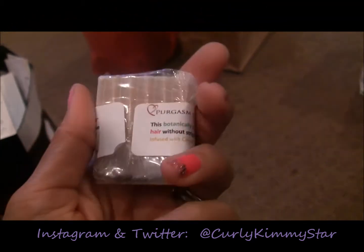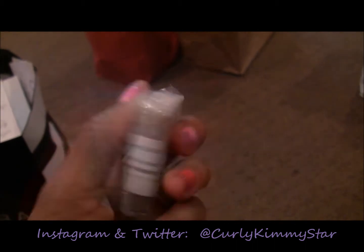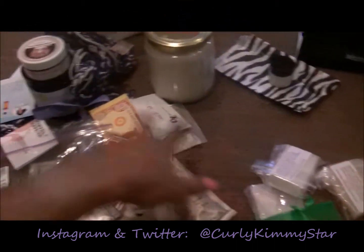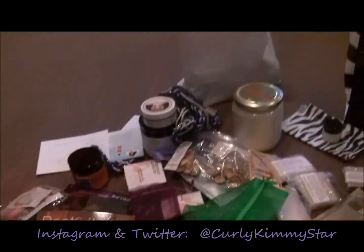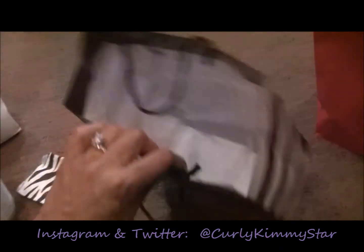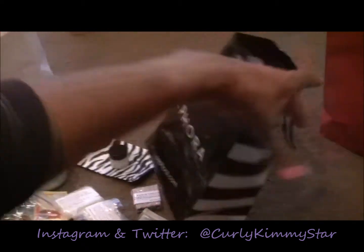And yogurt shampoo from Pure Gasms shampoo bar. This looks really nice, so I'm definitely going to try that. I think that's everything. Let me just see. I think I got through everything. So it looks kind of a mess, but here are all the really nice items that I got from the LA Curly Girls. This was the VIP bag. So I'm going to put these away and we're going to be on to the next bag.